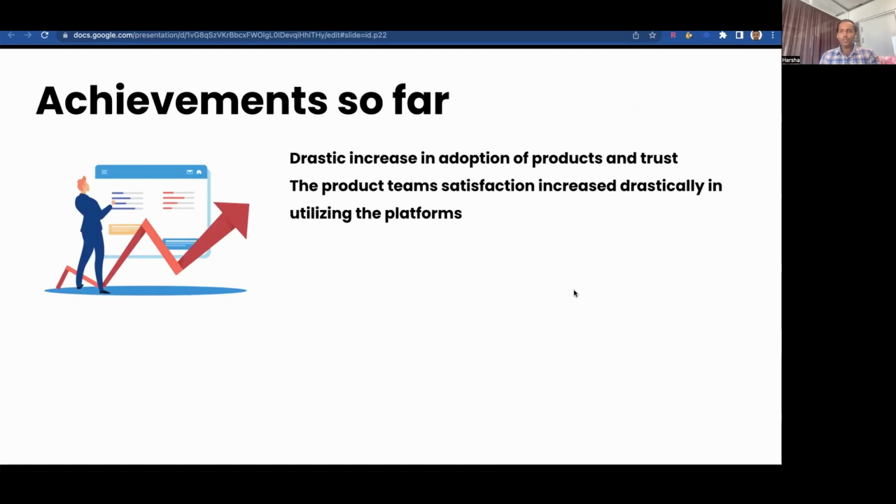So this has really helped us to increase trust with our internal stakeholders, and it has drastically increased the rate of adoption, because with the automated onboarding and having a centralized team managing SLAs of the platform, the product teams are more attracted to and have more trust towards adopting these platforms. And then also the satisfaction has increased drastically in utilizing the platforms. Earlier the teams were not happy to onboard to the central platforms, but now their perception has changed and they're more willing to use the central IT platforms.